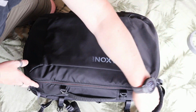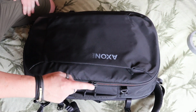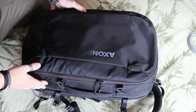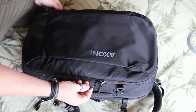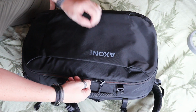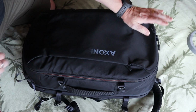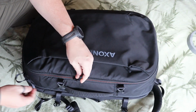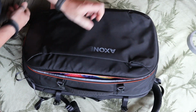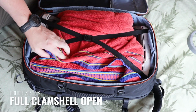Now actually getting into the pack depends where you want to put your zips. There are double zips so that these can be opened up easily, certainly not difficult to get into. And they have these cat tongue style tabs on there. Personally, I prefer to keep them at the top and I'll bring them around, but if you're using this for travel, you can have them here on the side, zip that open and then open it up.